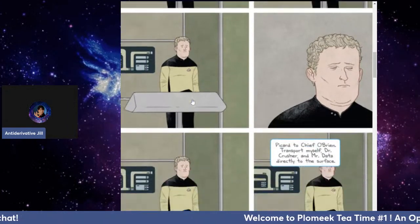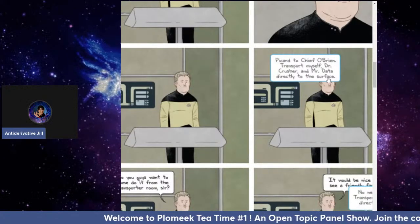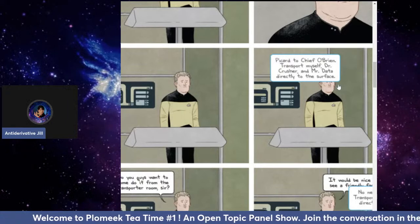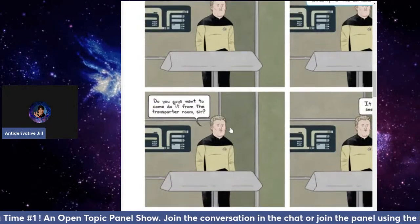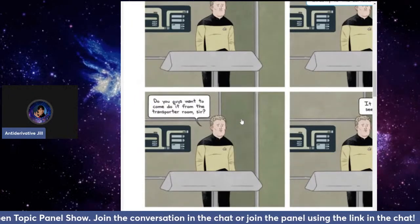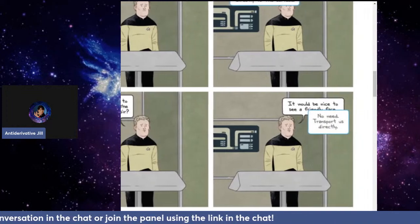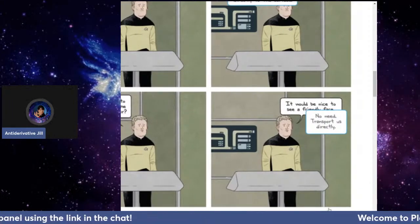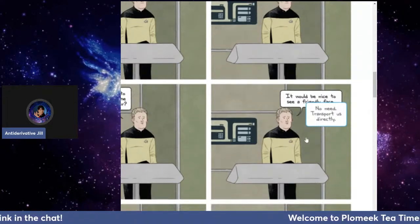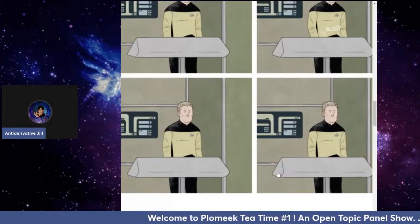So, Chief O'Brien's in the transporter room. Picard to Chief O'Brien. Transport myself, Dr. Crusher, and Mr. Data directly to the surface. Do you guys want to do it from the transporter room, sir? It would be nice to see a friendly face. No need. Transport us directly. Bleep.